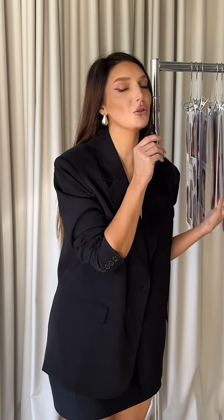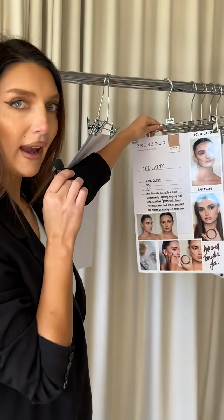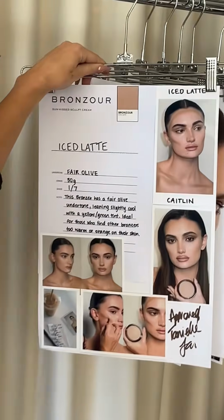Welcome to the Tanielle Jai Colour Wardrobe, where I'm going to be talking through the Bronzour shade range. My first shade, because there's 7 shades, is the Iced Latte on the gorgeous Caitlin. Zoom in, doll, zoom in.